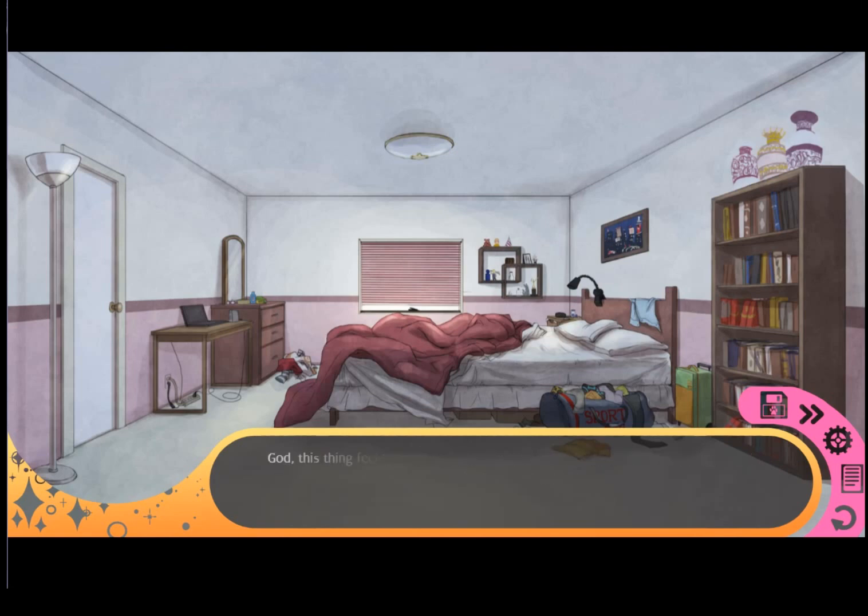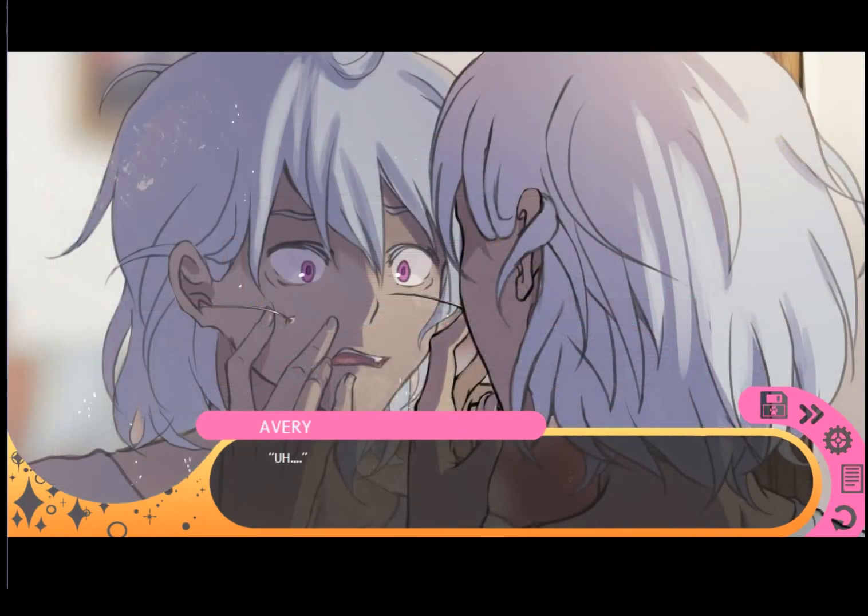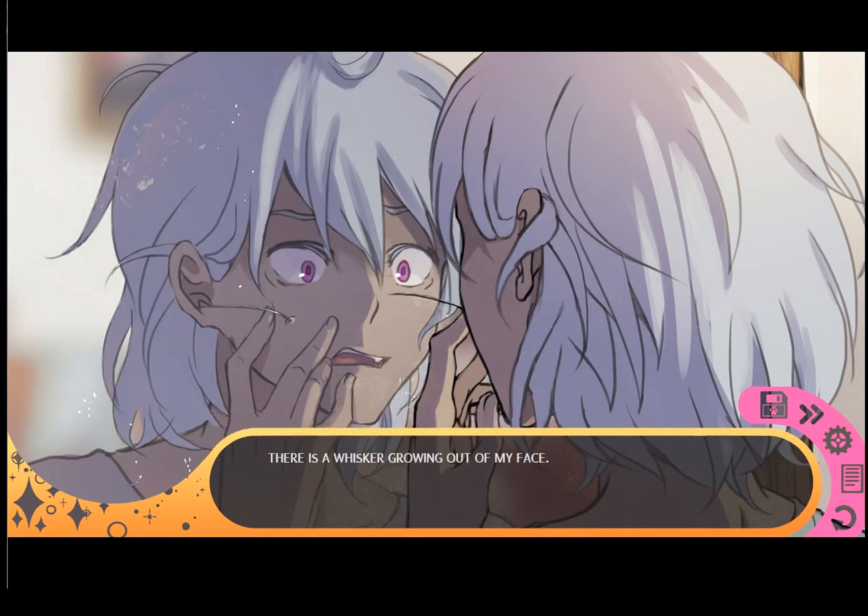with my usual grace. God, this thing feels gross. I don't have any acne stuff with me here. Maybe Aunt Wendy has something I can put on it? I trundle over to the vanity to assess the damage. That is not a zit. That is a whisker. There is a whisker growing into my face.